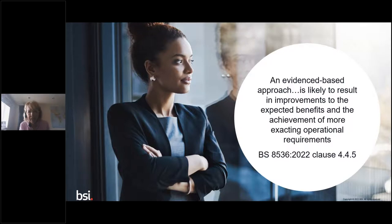In clause 4.4.5 of BS 8536, we can see reference to this evidence-based approach and how setting out performance requirements from the outset and then calling for evidence against those performance outcomes throughout design and construction is likely to result in improvements to the expected benefits and the achievement of more exacting operational requirements.